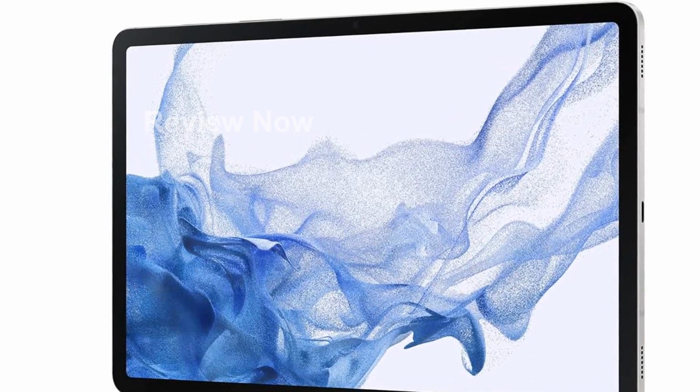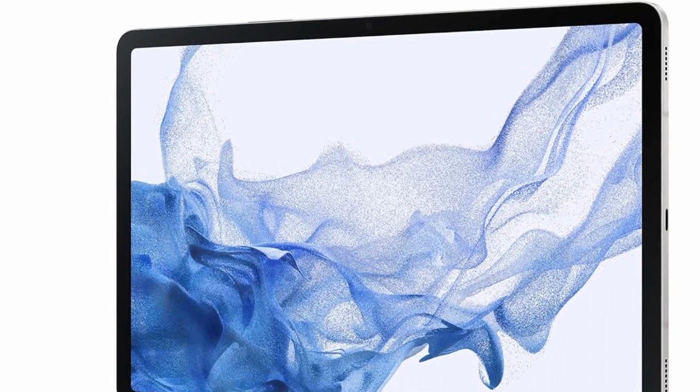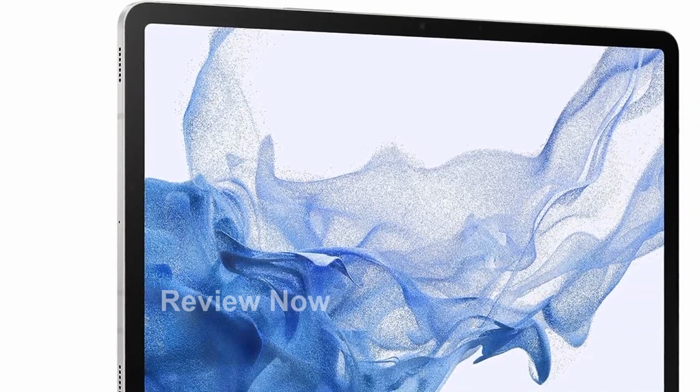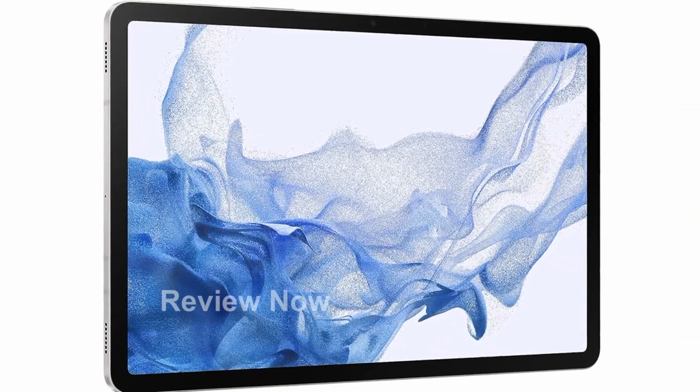Additionally, explore a library of safe and kid-friendly content with Samsung Kids. Expand your storage up to 1 TB with a micro SD card, and switch seamlessly with Smart Switch.